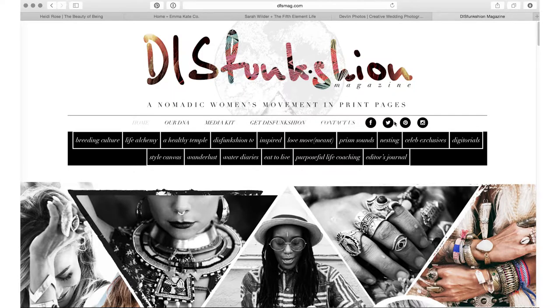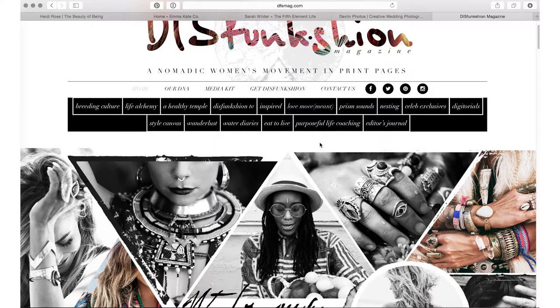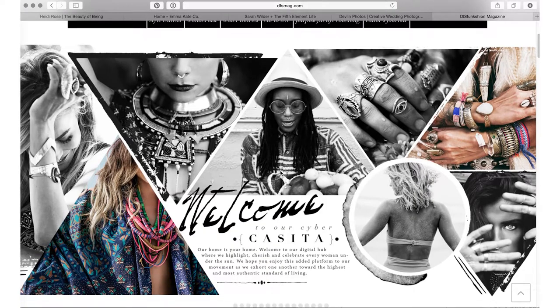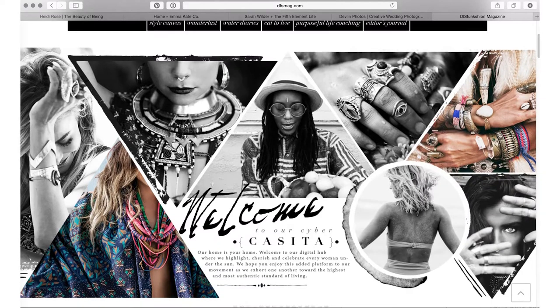Underneath that is their main menu, their social links. And then they've got their tags. So if you click on this, it will open those categories or blog posts or pages with those tags. For example, breeding culture, life alchemy, a healthy temple, and so on. And underneath that is their banner image or their feature image, which says, welcome to our cyber casita, which is a small house. Very graphic.